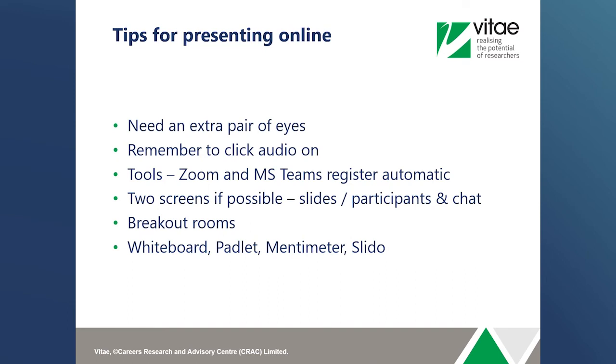With tools such as Zoom and Microsoft Teams, the register is taken automatically, but sometimes when I have a break, I just do a little register to make sure that I've got a note of everybody who's attended. Have two screens if possible, one for your slides and one for the participants in the chat.